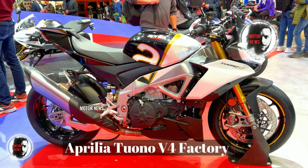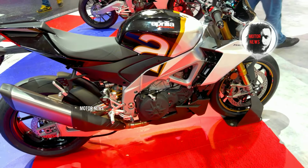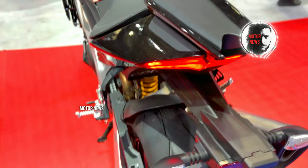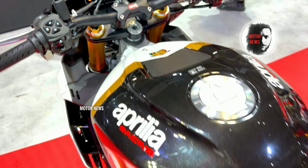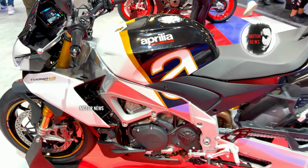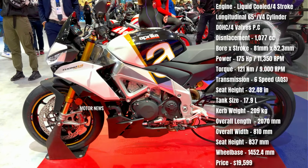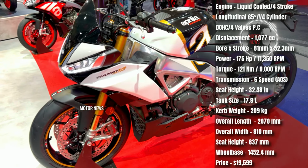The Aprilia Tuono V4 Factory inherits performance DNA from its racing counterparts, delivering a thrilling, race-inspired ride. Featuring top-tier suspension components, the Tuono V4 Factory ensures optimal handling and control, even in aggressive riding scenarios. The unmistakable sound of the V4 engine adds an auditory dimension to the riding experience, enhancing the bike's character.